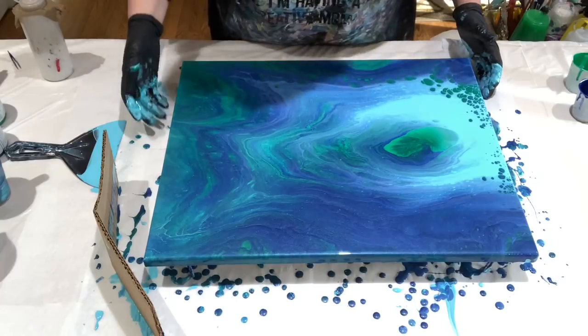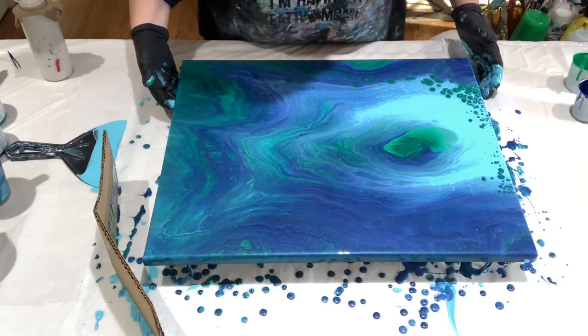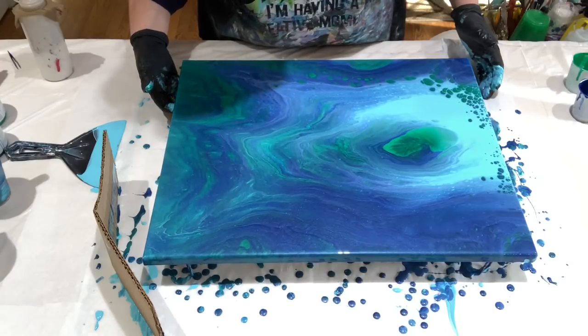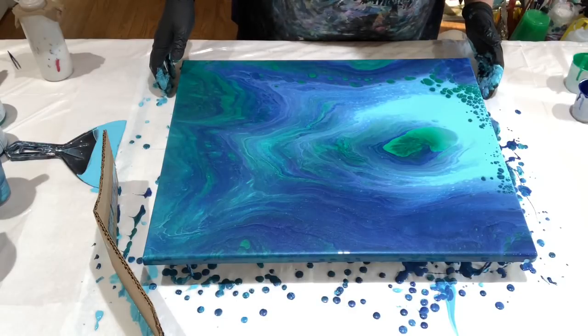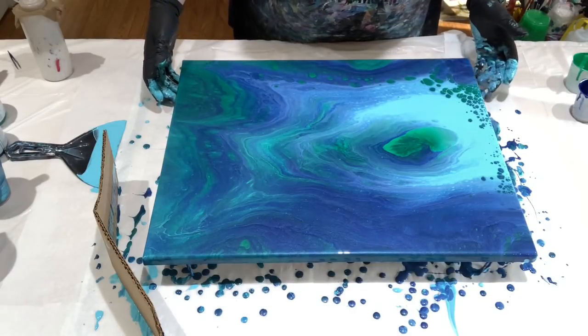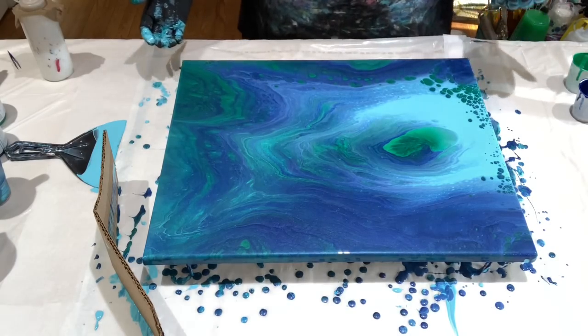A little bit of the 3D action. Might have been a bit too much churning. It's a delicate science, you know. But, all right. I will be back in a few.